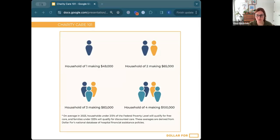That's actually not true. $4 has a database of every financial assistance policy in hospitals across the country, and these are the averages. On average, a family of four making $100,000 is going to qualify for a discount at most hospitals in this country. That means most of America is going to qualify. And if you have a hospital bill, your first step should be seeing if you qualify for charity care at your hospital, because you may never have to pay that bill, and you don't have to feel the stress of that bill if you don't have to pay it.